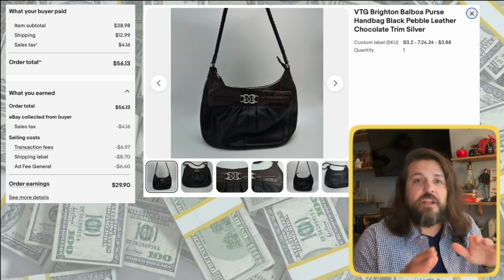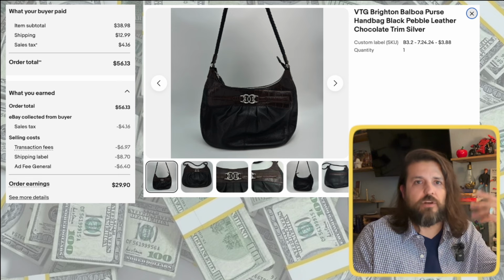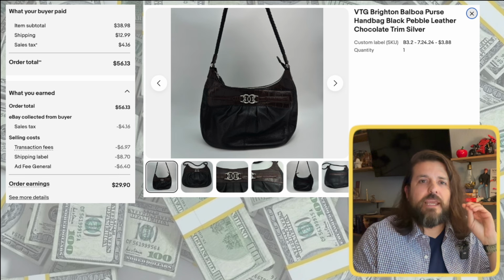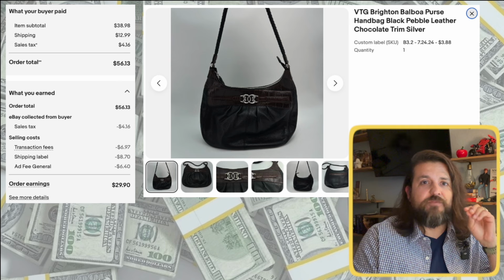Brighton is definitely a pickup, and especially when it's vintage because they still make purses. They're still in business. Brighton is a very good brand. You just have to make sure not to pick up the Chinese knockoffs that you can find everywhere.